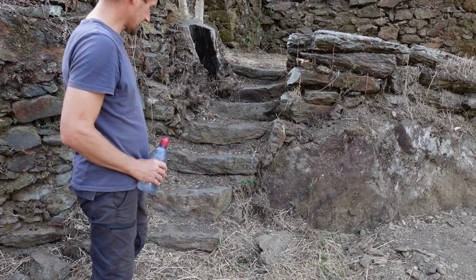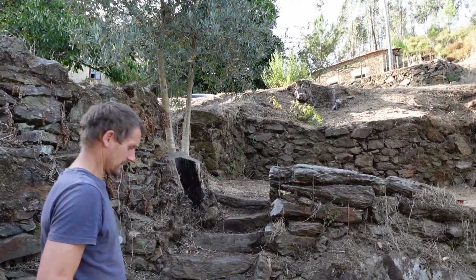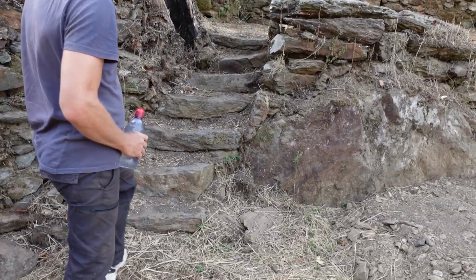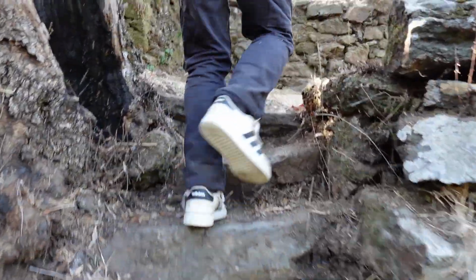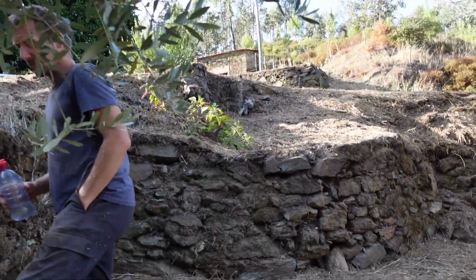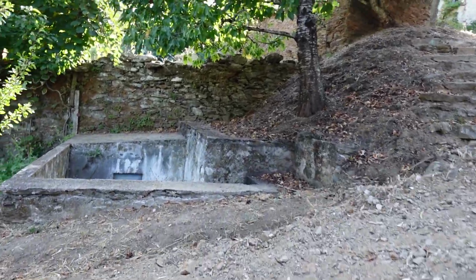And more lovely stone steps. Lovely old steps there, to allow for easy in and out access. Okay, we'll take a look at the stream. Very overgrown at the moment, not a huge amount to see, but we'll show you it nevertheless. Just creates the boundary for the land as well.